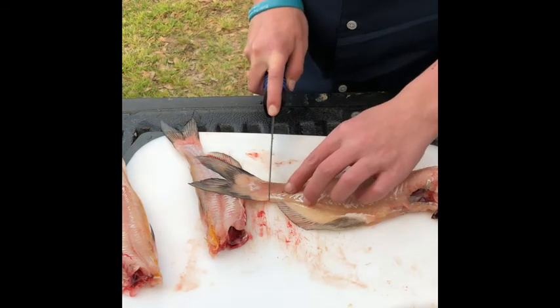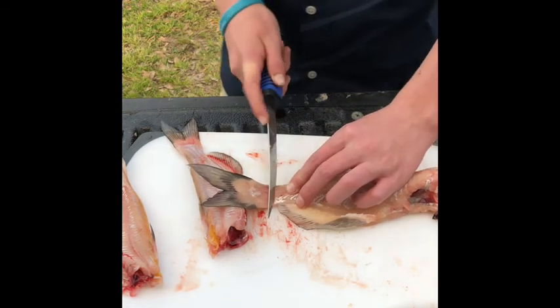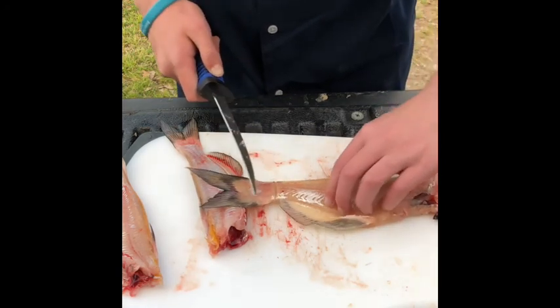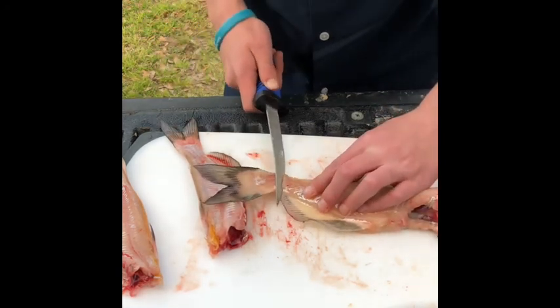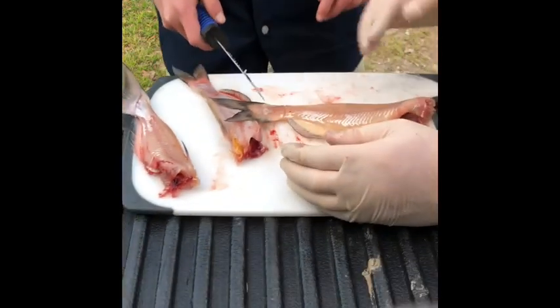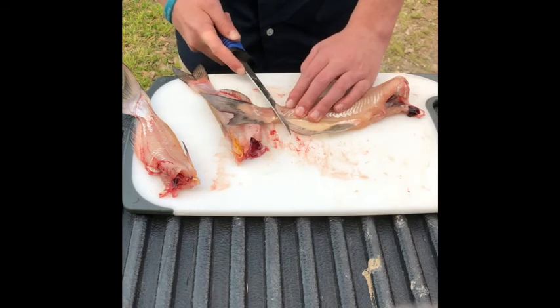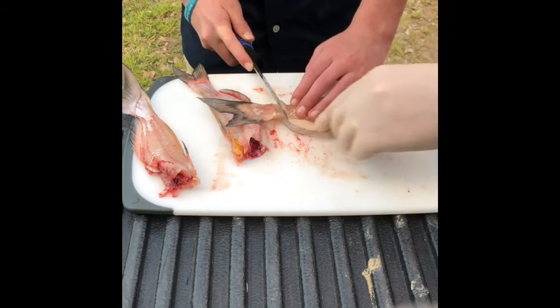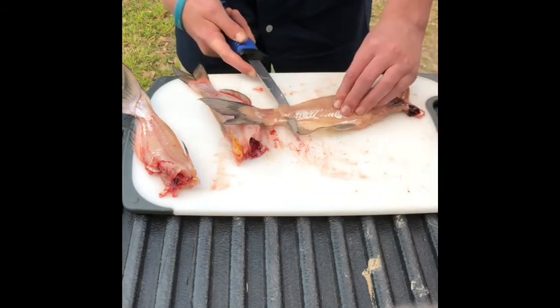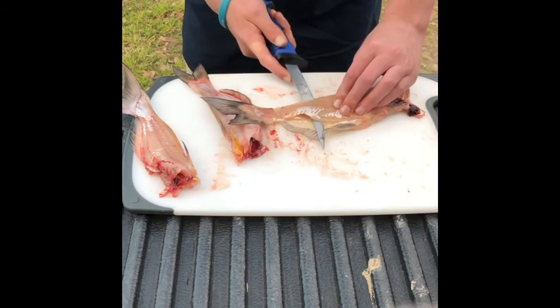Whatever you do is fine, so do your best. Just right. There you go. Let me show you something else. Bring it to the edge. That way your hand can be parallel with the fish. There you go. Oh, look, you're cutting through bone there. Go up. There you go. Come on, keep doing that.